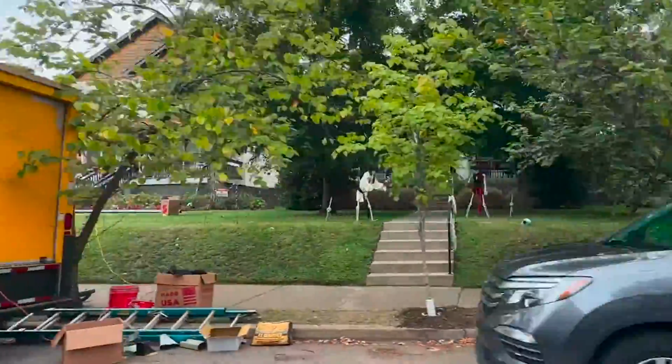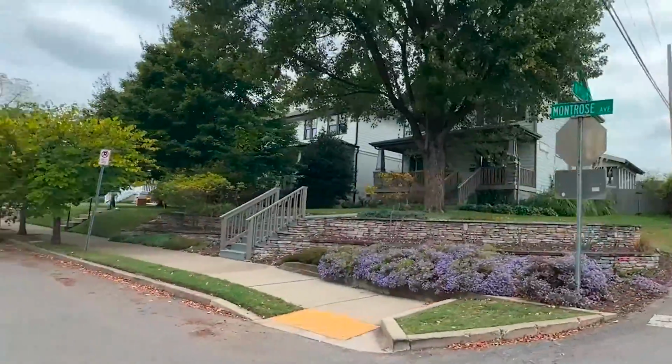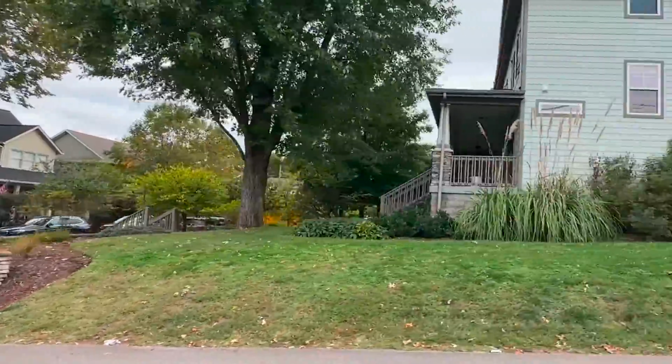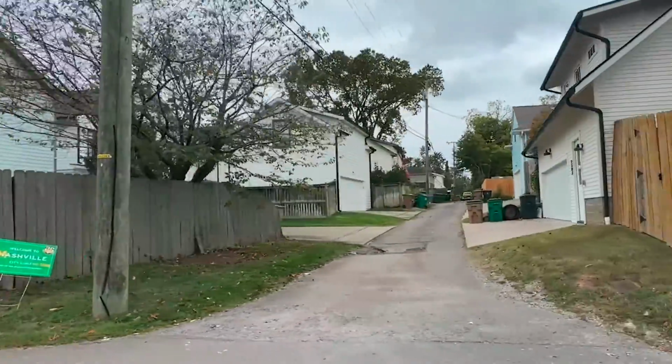There's now a historic overlay for a lot of 12th South, so that basically regulates what you can and can't do. You can't tear down historically contributing structures if you're in that overlay. The entire neighborhood is not in the overlay. And then you have stuff like this.